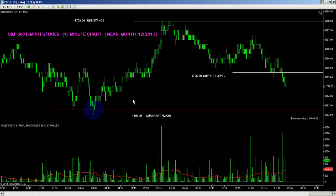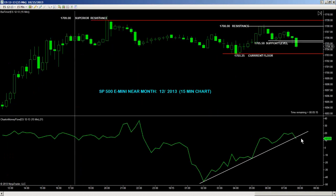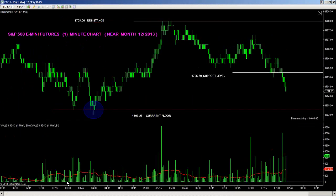Continuing to the downside, mark to the market 1704.50, managing the trade to the downside. Let's take a look at the indicators. I'd like to see some more movement to the downside on the money flow, more volume coming in. In fact, a complete dump to make the case for getting down to the 1703.25, a lower level on a price profit target based on a 15-minute chart. Again, the preferred area to be in this trade would have been in the 1705 neighborhood.